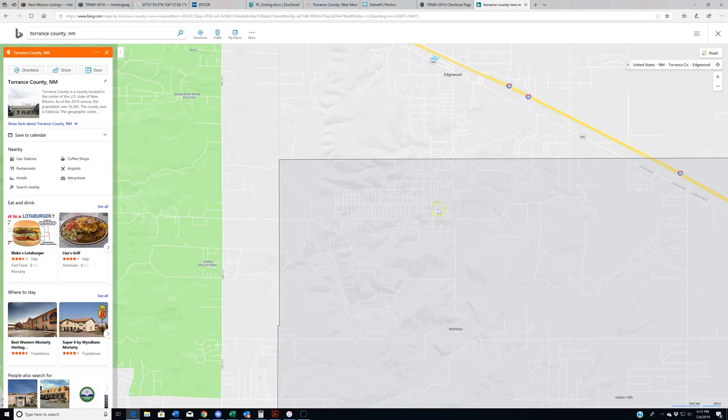You've got a much lower tax base here in Torrance County. Because of that, if you're buying 1 acre of land over here or 1 acre of land up here, you're going to be spending a lot more. Now, all that being said, of course, the utilities that I mentioned earlier are a big deal with these properties.